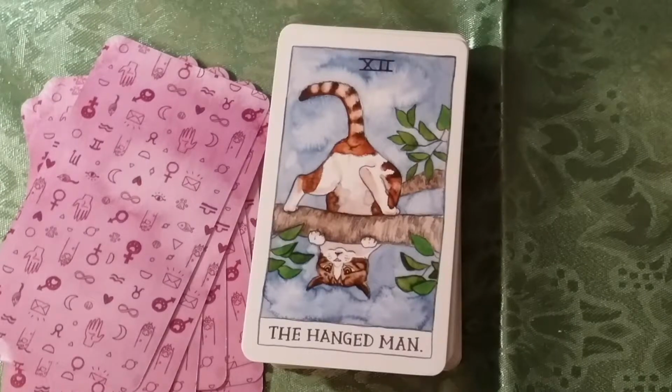Okay, number 12, the Hanged Man. Oh. Although it looks like doom and danger, this card isn't the disaster it appears to be. Upright. Your problems are of your own making and may not even be problems at all. You climbed up the tree, you'll be able to climb down. In the meantime, patience and a new perspective will serve you well.